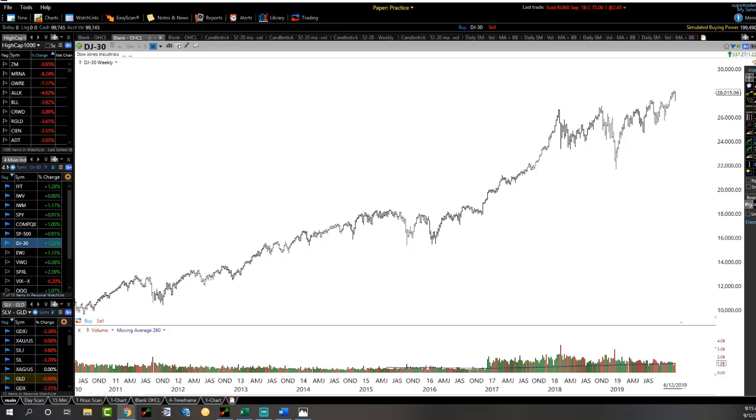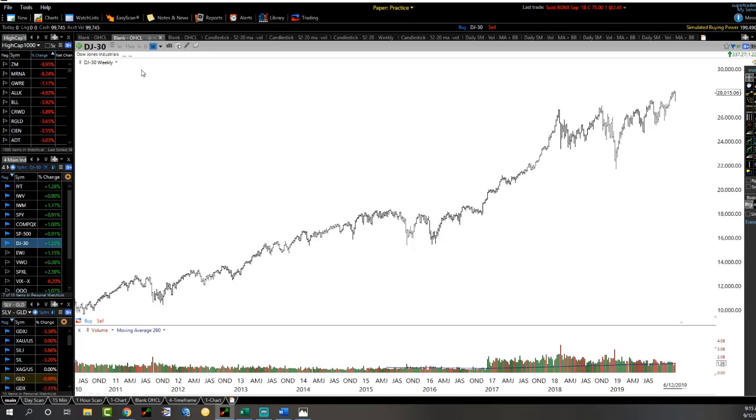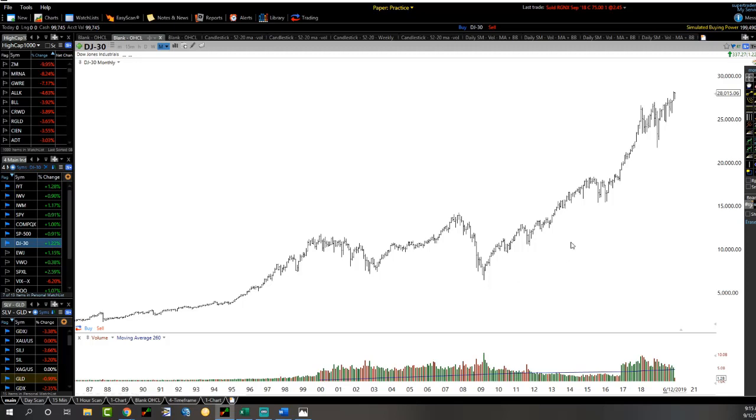Alrighty, guys. So the interesting thing about the actual stock market itself, and what's going on right now, is that we're getting a very big move off where we are right now. And if you look back over time, say at the monthly chart first, you can see how since 2009 we had a nice move up.